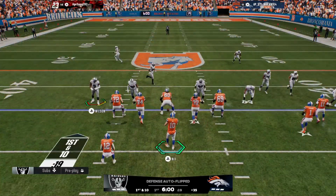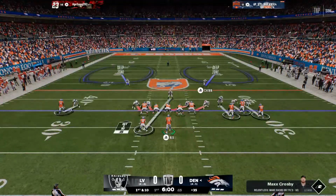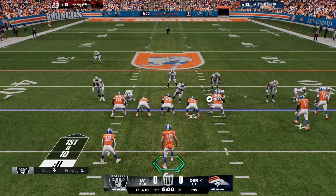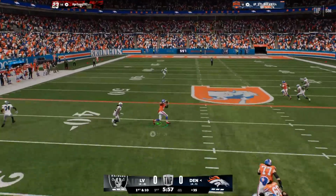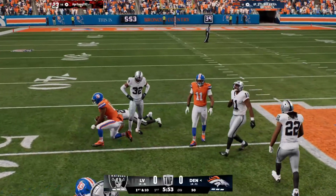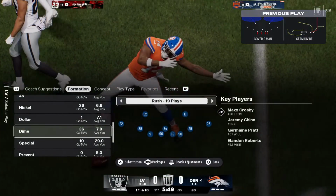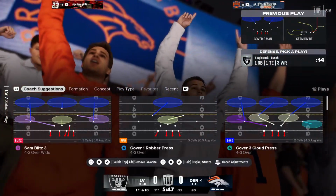Ball up to the 35 now as they come up on 1st and 10. Right to the air goes Nix. Got his man, complete over the middle. That's Sutton. And he gets this one to midfield before he's brought down. A good start offensively, 15 yards on the game's initial play.